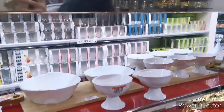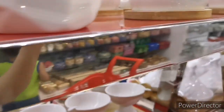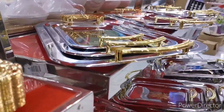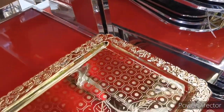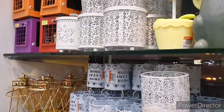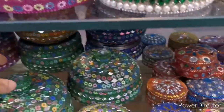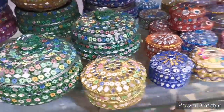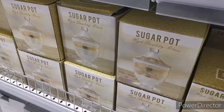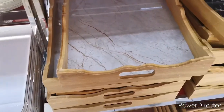So dito sa Al Kabayel, you're going to find all the things that you need for your home. Example, yung mga kitchen organizers, plates, decors, candles, and even yung mga souvenirs sa mga parties or weddings. You can find it here. You can also find lots of things for occasional deco. You can also have the stationery supplies and also foods and real plants, as in lahat makikita nyo dito, pati mga damit, shoes and bags. So let's start the tour.